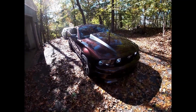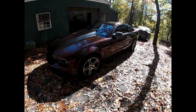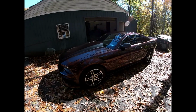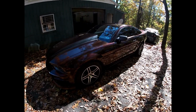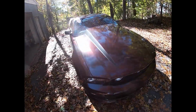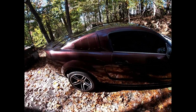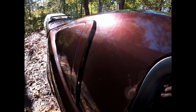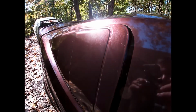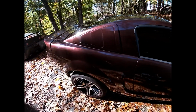Okay, so here we have Jaden's Mustang, and I've done a couple touch-ups here and there on it, kind of deal. Took care of a lot of the issues that were in the vinyl. Had to use a little bit of a degreaser on there to get those spots out and stuff like that, but I think it's looking pretty good now. Now, the only thing that I don't like is this stuff here. You see those lines? You know, I just don't know what to do to get rid of that stuff.